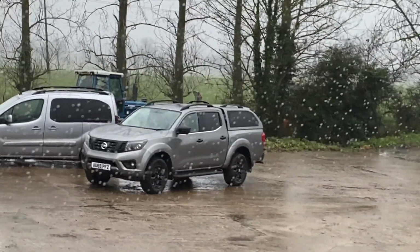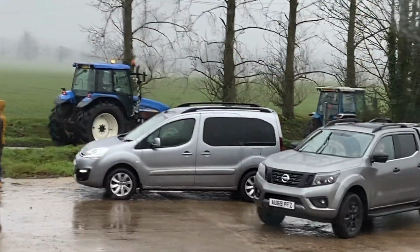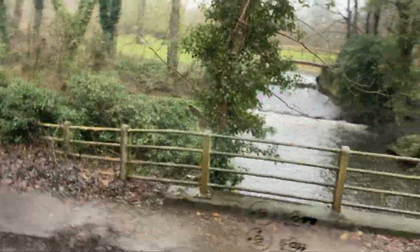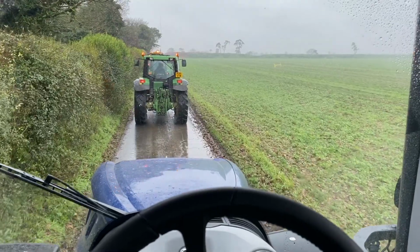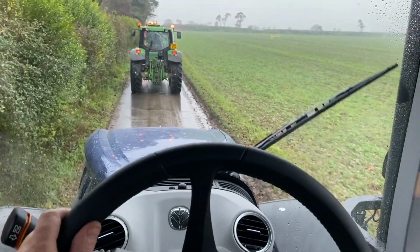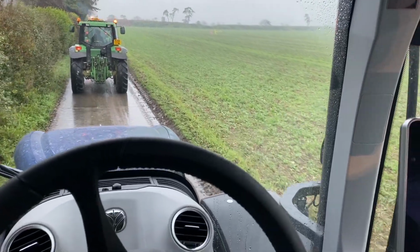There's Matt and his big old case, nice little 7.8. Starting to get a bit darker now. What's the time? Yeah, nearly 2 o'clock. And this time of year, it don't take long for the light to go.